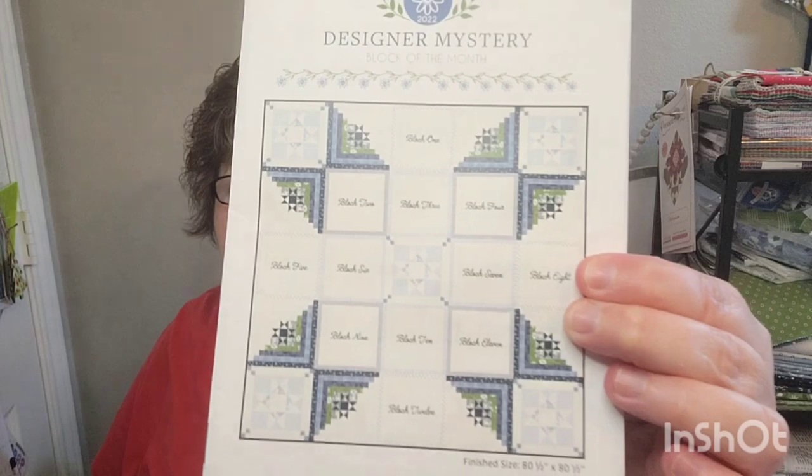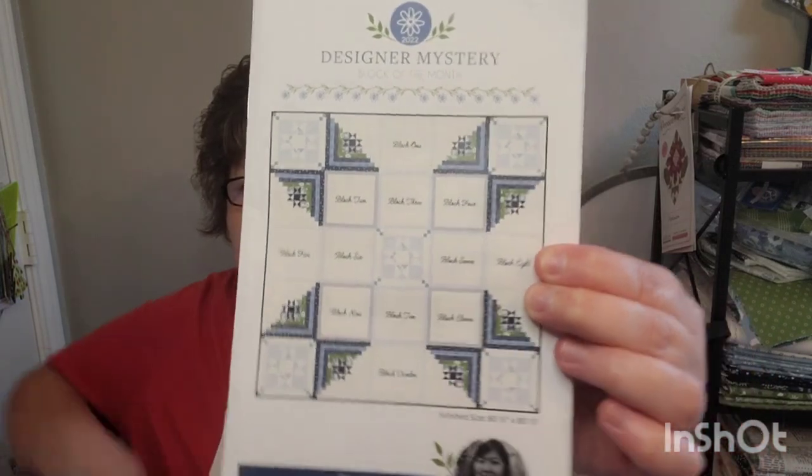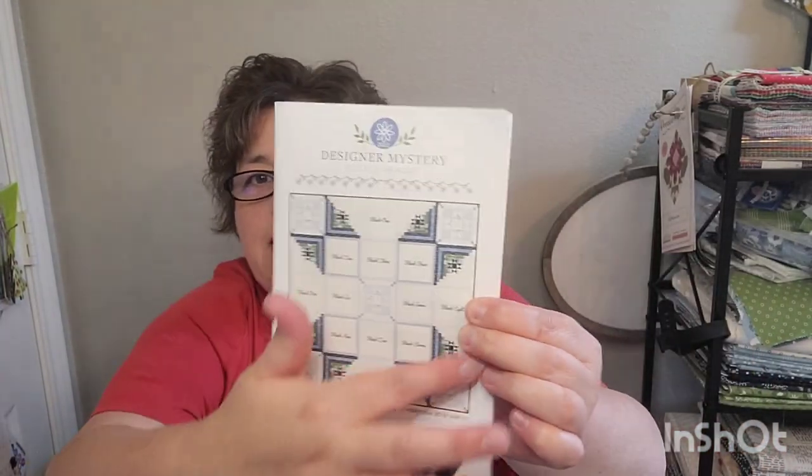And I'm so excited. This is the finishing, what the pattern will look like. It doesn't show you the blocks in here, but this is what the outside will be, the finishing part. So I got that. Now I'm starting a new one.